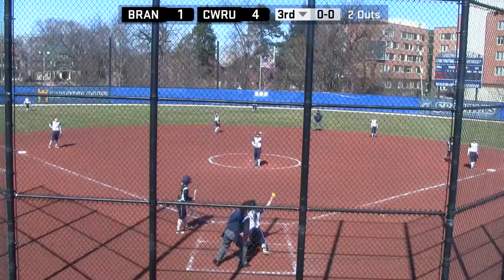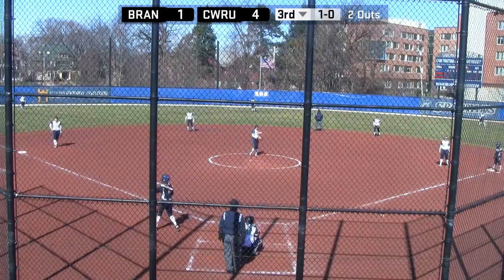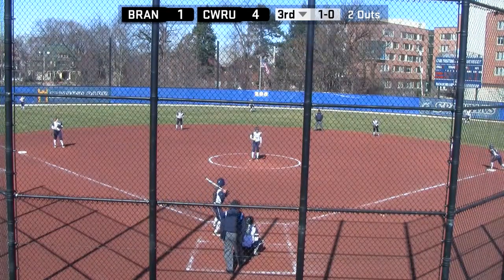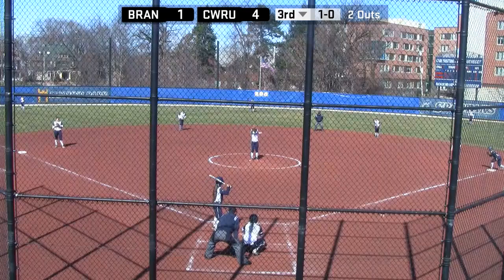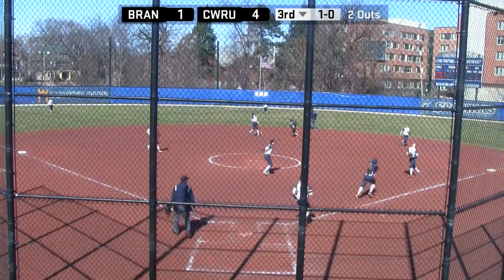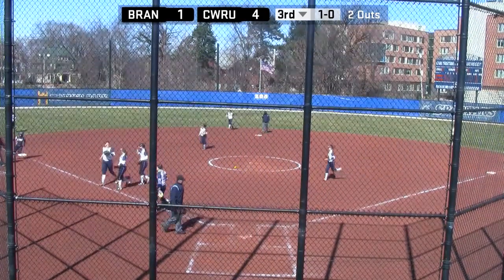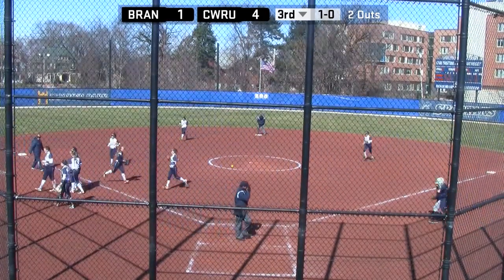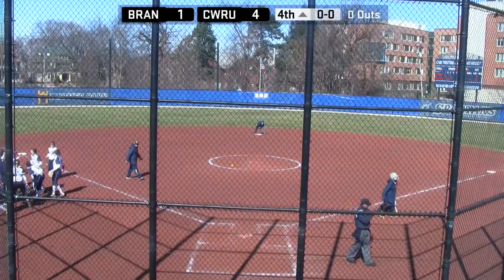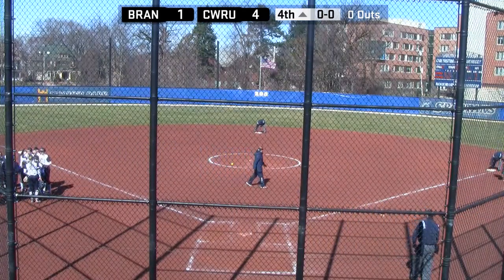Takes that one outside for a ball, 1-0. Popped up. Infield, first baseman Shore makes the catch. And that ends the inning. We're done with three here at Case Western Reserve University, and the Spartans with a 4-1 lead over Brandeis. We'll be back. Top of the 4th coming up when we return.